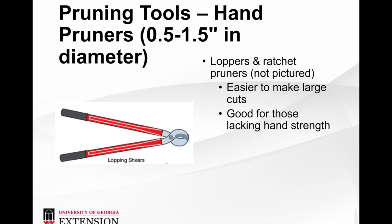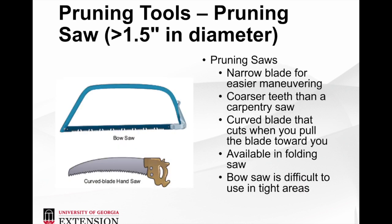So lopping shears, these open up kind of like scissors, but those long handles really give you a lot of strength to be able to make those large cuts. So if you lack hand strength and the hand pruners are really hard to use, you can use lopping shears to do a good bit of the pruning. They are going to be a little harder to get into some cramped places, but they do a good job.